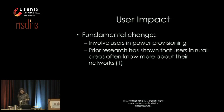The fundamental thing we're doing here is we're involving the users in the power provisioning of this network. We've done prior work in various places in the world, primarily Uganda, demonstrating that users in rural areas know a significant amount about their networks. They know where coverage is, when coverage is, and how to get it. I have stories of people climbing trees to get cell phone signal. I have stories of people hiking 3 miles up a hill to get cell phone signal. I have people telling me there is a spot of signal 200 kilometers down that road, and it's just this network. The amount of knowledge in these areas is amazing.